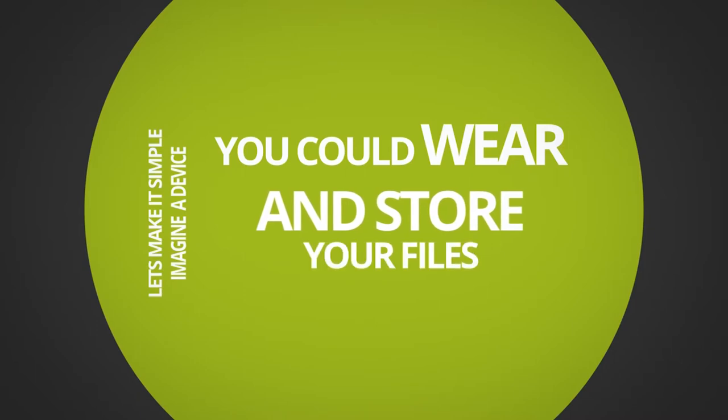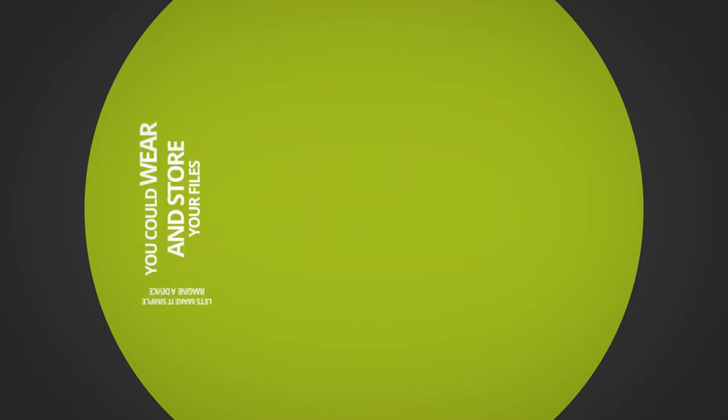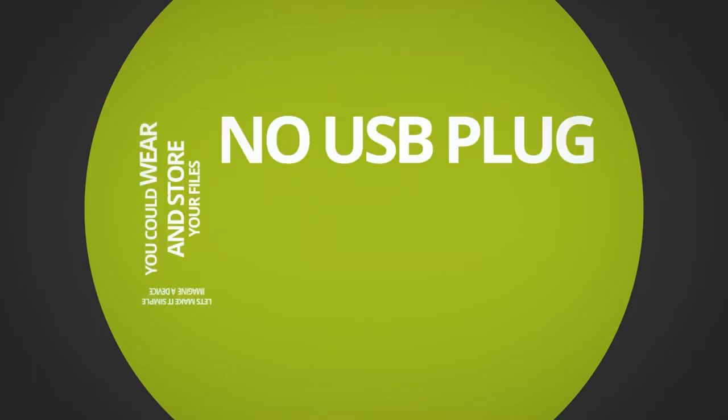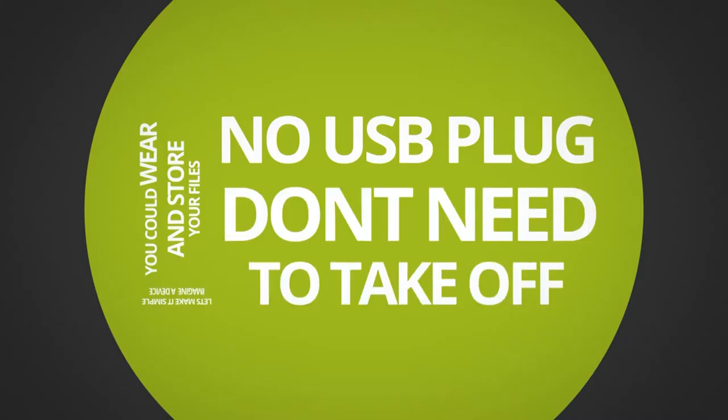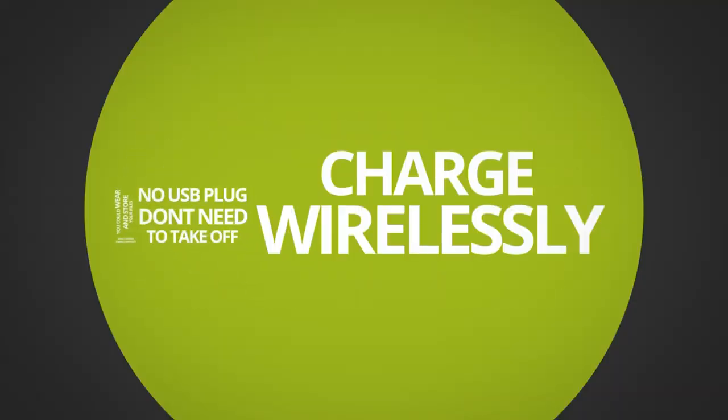Imagine having a device you could wear and store all your files in. A device that has no USB plug. A device you don't need to take off in order to access all your files. A device that works wirelessly, and most importantly, a device that can also charge wirelessly.